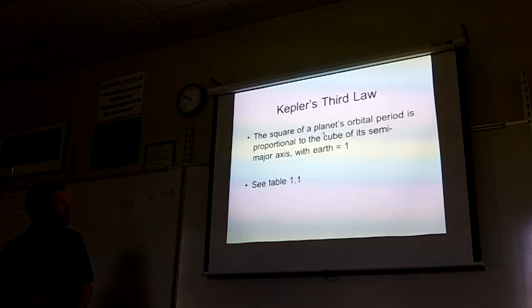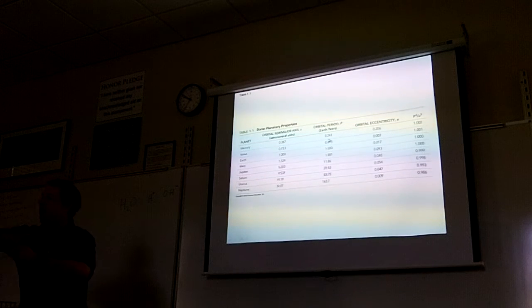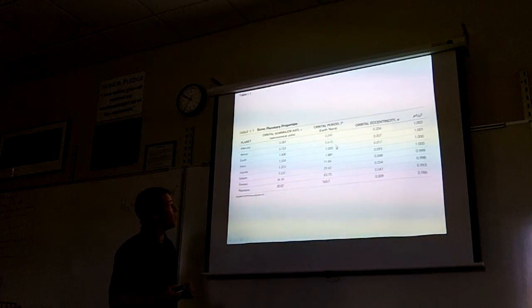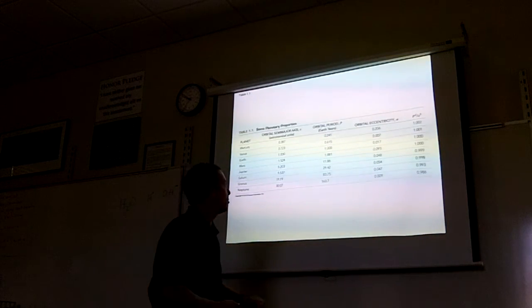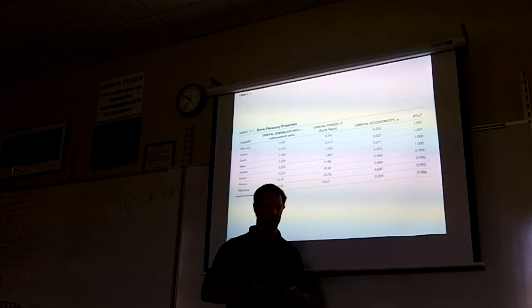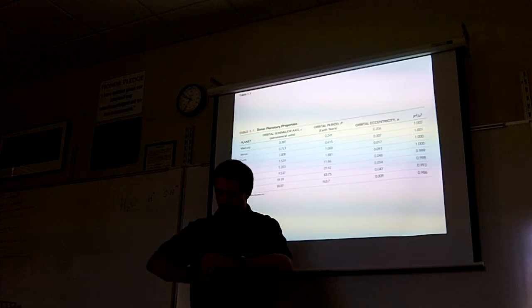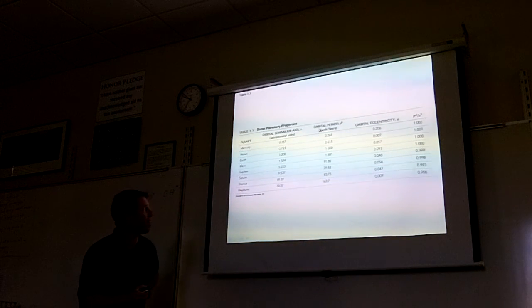So let's look at this again. The square of a planet's orbital period. The orbital period is how long it takes to go all the way around. So for instance, Earth takes 365 Earth days to go all the way around once. We'll call that one year. The Earth takes 1 year to go around once. Mercury does it in only 0.241 years. Mercury goes around the Sun about every 2 months. And so we call that the orbital period.